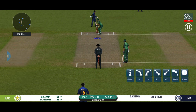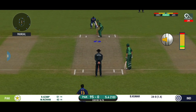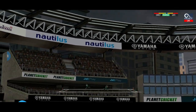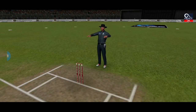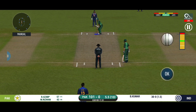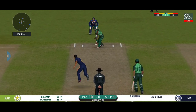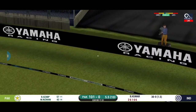Can he do it again? Straight up in the air, and that's a six. They are batting well together, and that is a great partnership for the batting side. He seems to have carried his form from the last match. That is a beautiful shot. It's a strong area.